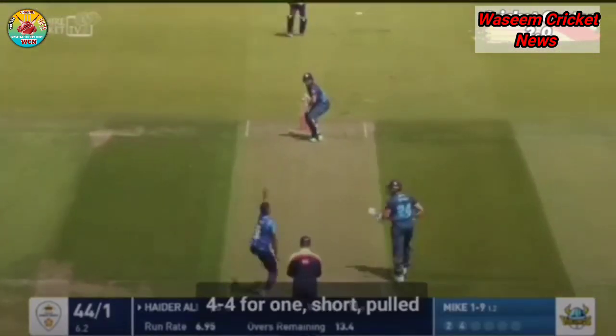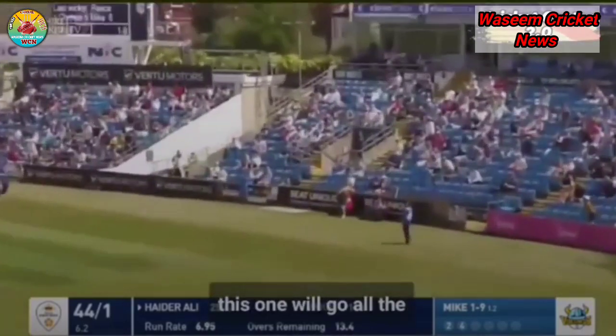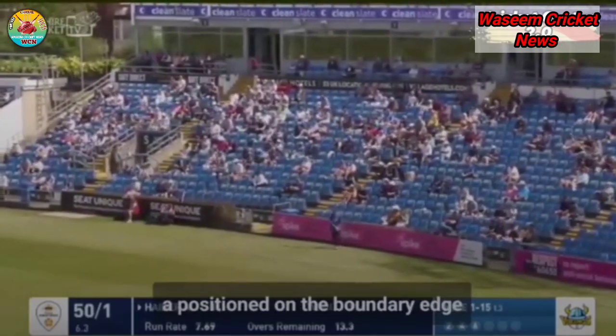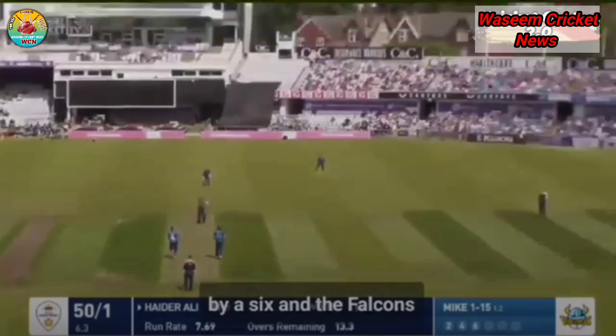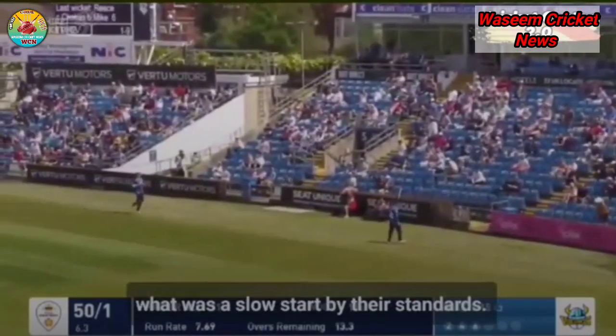Derbyshire 44 for 1, short, pulled high up into the air, and this one will go all the way for 6. Best was interested at Cow Corner for just a second as he was positioned on the boundary edge, but he recognised quite soon that was going all the way. So 4, followed by a 6, and the Falcons just responding to what was a slow start by their side.